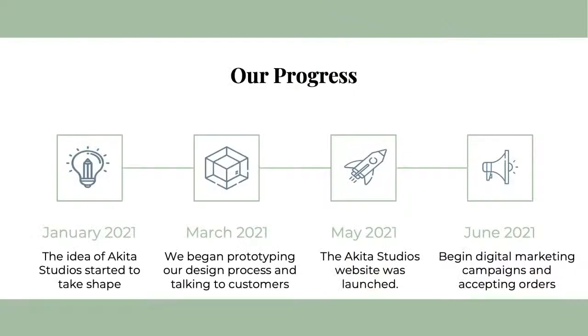Akita has come a long way over the last few months. After starting in January, Akita has prototyped the modular design system, taken on small orders, built the website, and begun conversations with contract manufacturers. In June, we hope to really begin marketing efforts and increase our output.